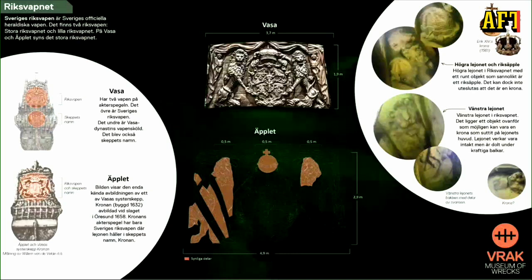So we might think that these two lions are also holding the apple between them. So this would be the name of the ship. But we're going to continue the excavation.